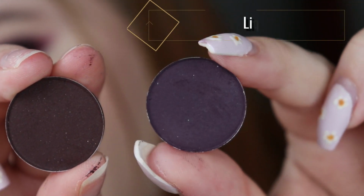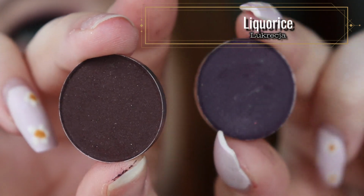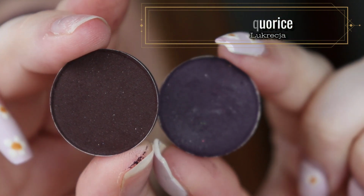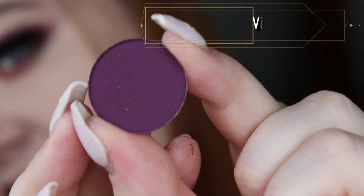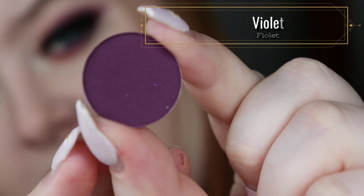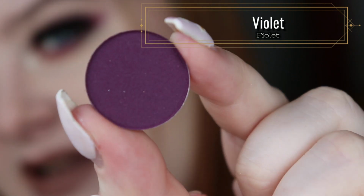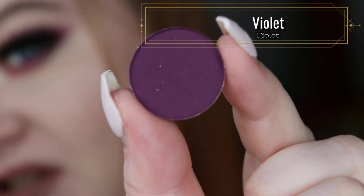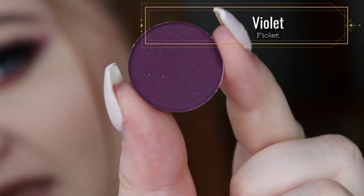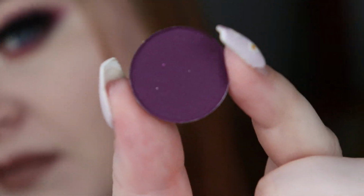And then the one I have here is called Liquorice, and it's a little bit lighter and a little bit more cool toned, as you can see. So I just want to show you those next to each other. I'm quite sure this purple is from the Violets palette and it's called Violet. But it's a beautiful one, and had I known that they were going to discontinue all of them, I wouldn't have bought this, because now I'll probably just depot all of my palettes from them into single shadows instead. But then I have another one of this, and it's a beautiful purple.